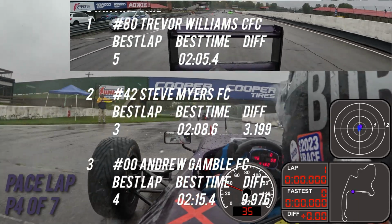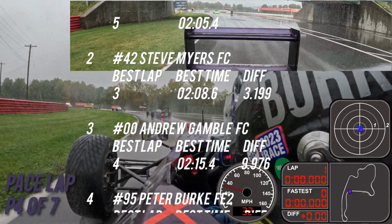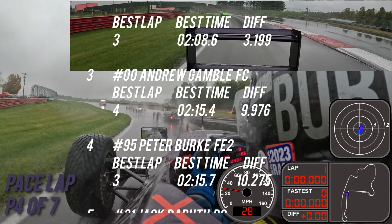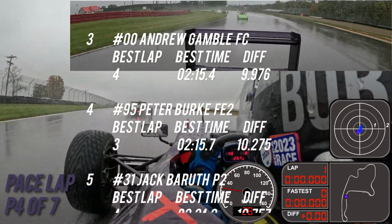Row 2, the second place former Continental driver, that's 00, Aaron Campbell from Pittsburgh in the Steel Cities region. The only Formula Enterprise in the field, FE2 of Peter Burke, number 95, out of the Detroit region.